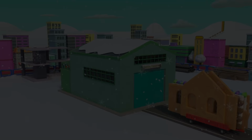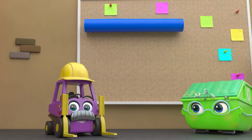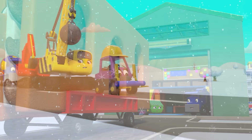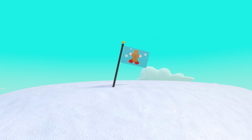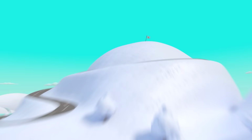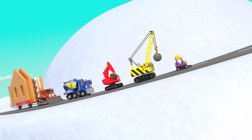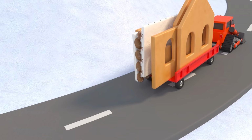Wow! It's a wonderful snowy day at Construction HQ. What are they building today? A gingerbread house? Mmm, tasty! Look at all that gingerbread! Ooh. They're building the house at the top of that hill. Whoa! It's a long way up and a steep climb. Be careful, Bump. Oh no!